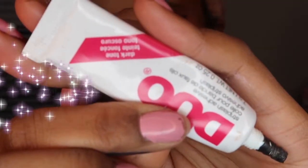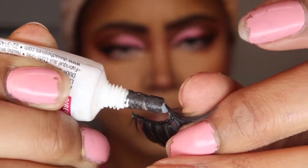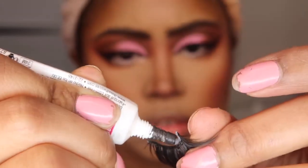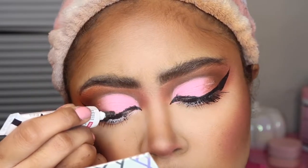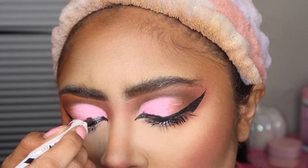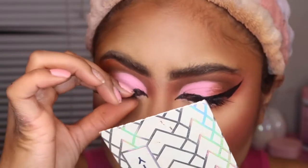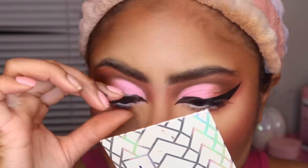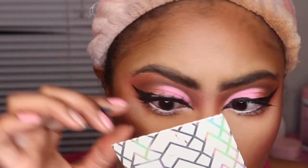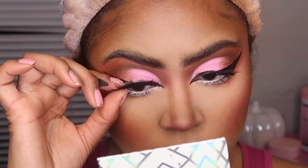The seventh beauty hack is on how to apply false lashes. Now I would suggest putting lash glue on your lashes like normal, but then I would also apply the lash glue on your eyes. So I would put it right where your lash line is, and it will help with keeping your lashes on all day. It gives that extra hold and extra grip on your lash line with the lash band, and it works out tremendously. So I would highly recommend this hack.